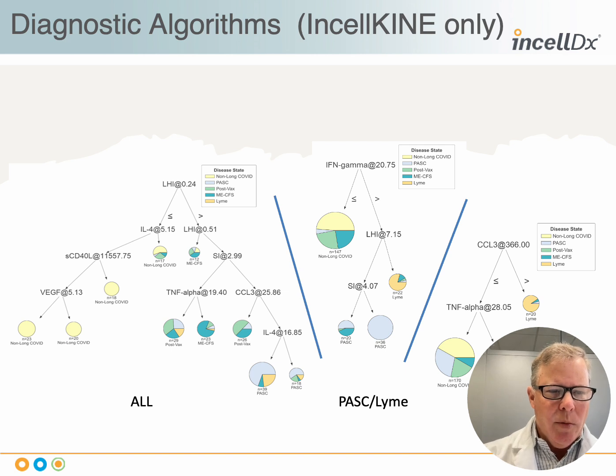And as you can see, we can take all of the diagnoses as a whole. In yellow, you see healthy controls. In green, you see ME/CFS. In orange, you see Lyme. And in light blue, you see PASC. And we're able to divide into really distinct pies, if you will. PASC over here in the middle, healthy controls over here on the far left, and different algorithms that tell us whether it's Lyme or ME/CFS.